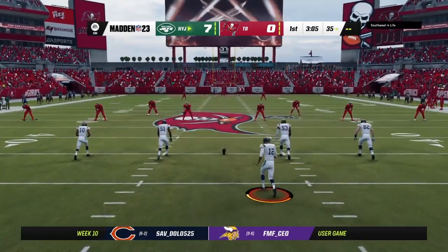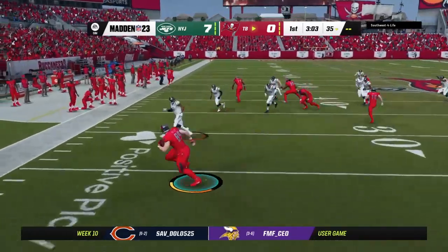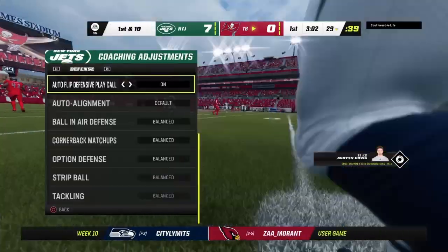Out is the kickoff unit as they run up and send this one away. And a short kick taken at about the 16. And he'll be out of bounds just shy of the 30, right about the 29.